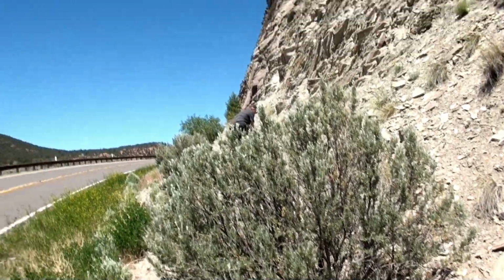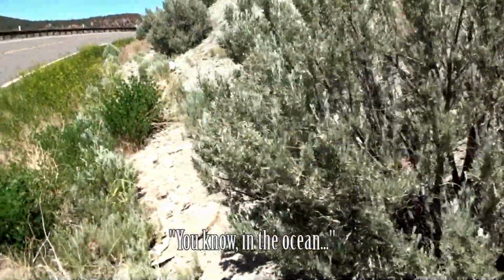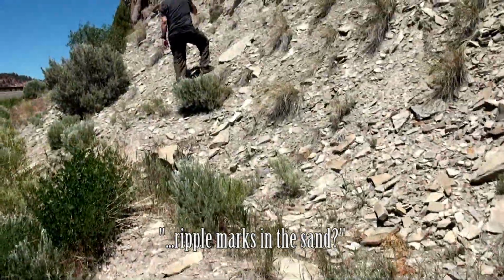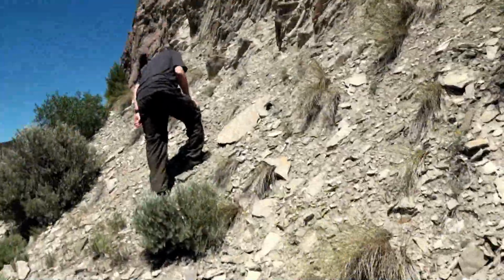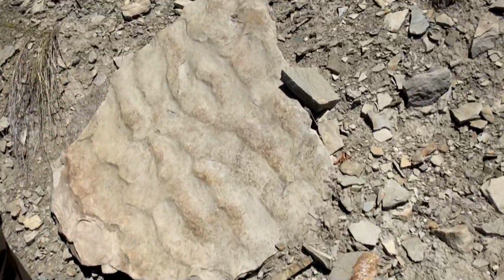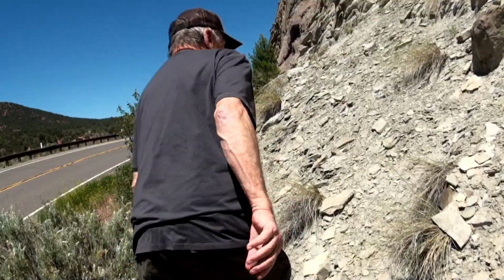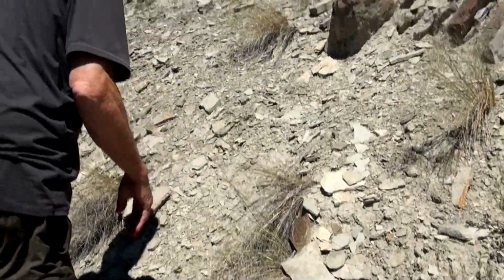Is this it, you think? These are ripple marks right here. You know, on the ocean. This was once a beach. Oh yeah, that's cool. I still don't see a single fossil.